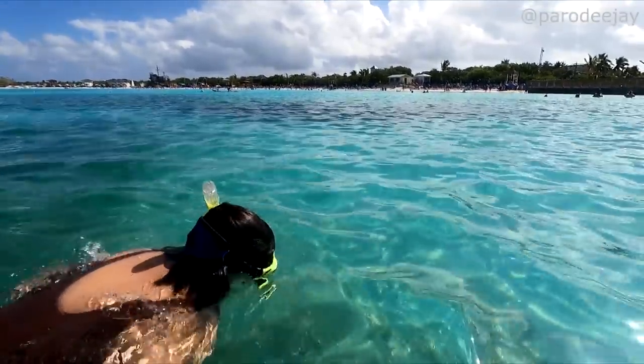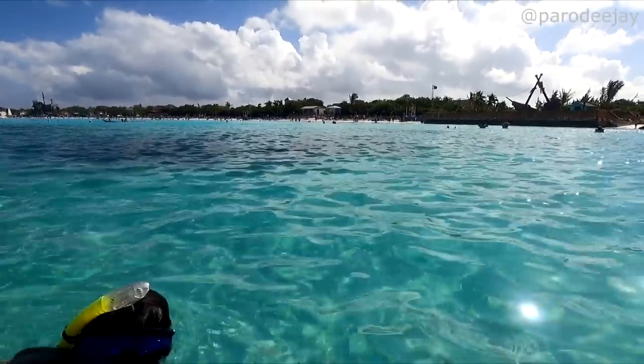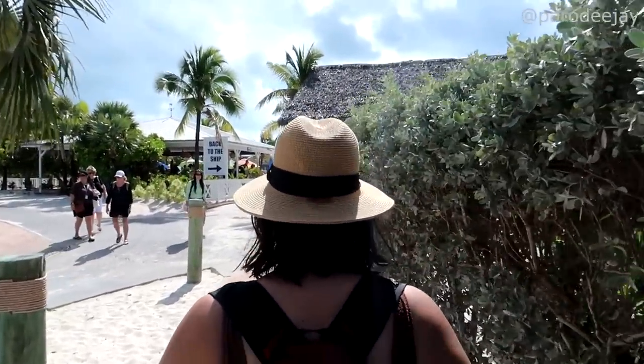Yeah, with some successful turtle sightings under our belt, we are going to head ashore and get ready for some stingrays. Now we are back in land mode. Let's hit this little foot wash up here by the return to ship area.